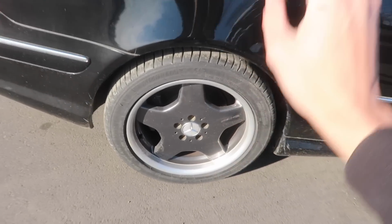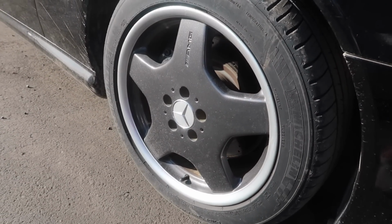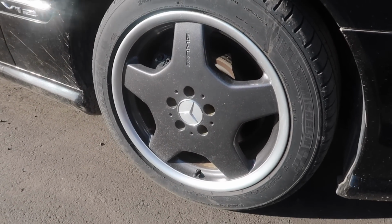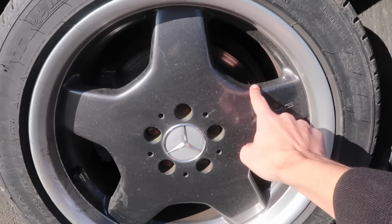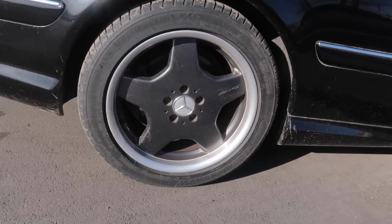You'll notice these amazing AMG wheels in perfect condition. They must have been recently refinished because they're too good to be true. I think this face was originally silver too, and their powder coat is like titanium metallic gray. So these are probably either brand new or recently refinished.